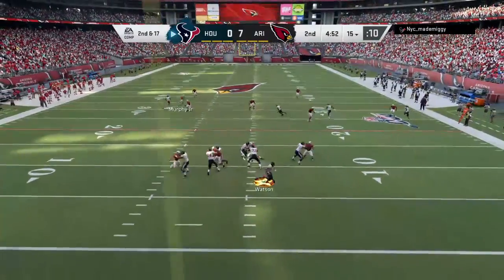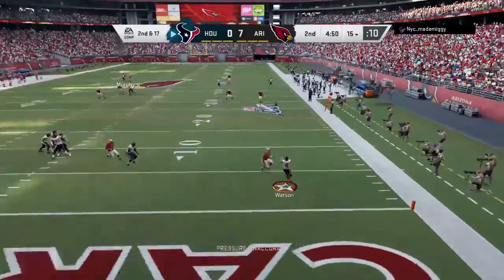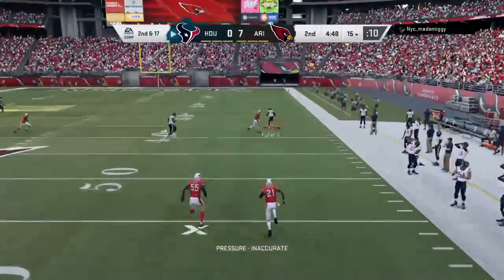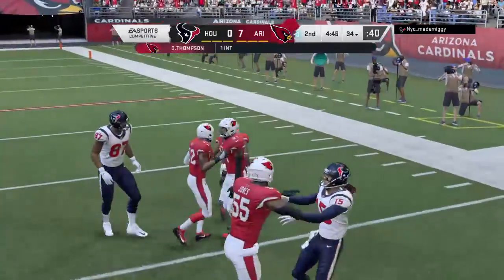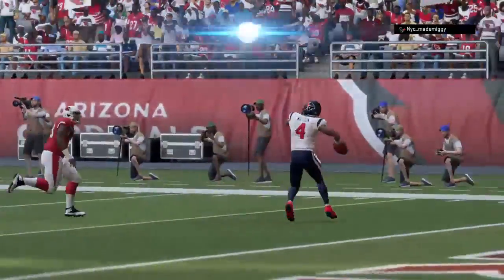Throwing on 2nd and long. Watson escaping the pressure right. He's letting this one go for Fuller. He rifles one that's intercepted. Picked by Deontay Thompson. I think that interception happened for 2 reasons.